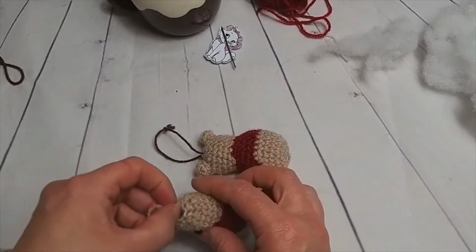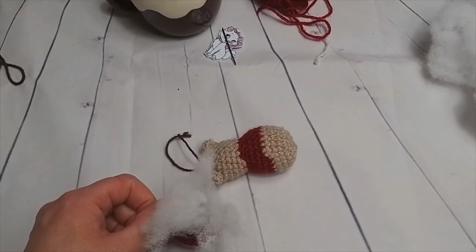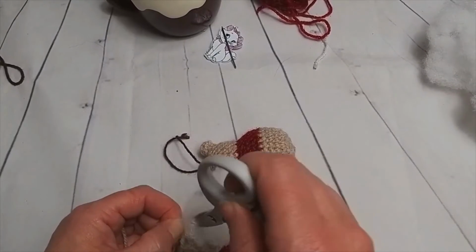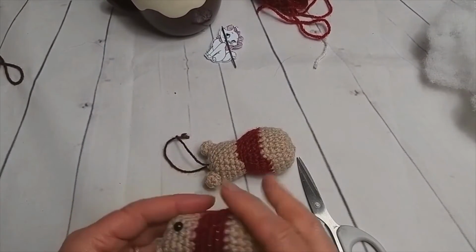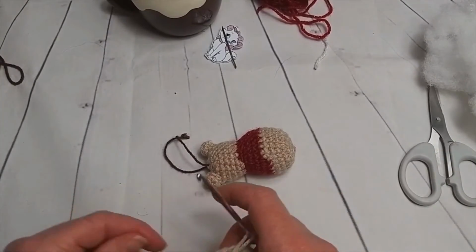Right, we still need a bit of stuffing in. It gets more difficult to pop the stuffing in now, so I sometimes use my scissors. I'm going to use my scissors to push it in bit by bit. In we go. But some of that I will push back up from his body, so I think that might be it. I think he's got enough stuffing in him.